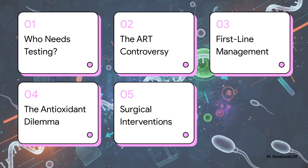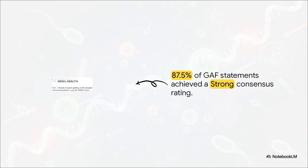Here is our roadmap for the explainer today. Who actually needs testing? The ART controversy, first-line management, the antioxidant dilemma, and finally, surgical interventions. Let's get to it. Now, what's really fascinating here is the sheer level of agreement among the experts.